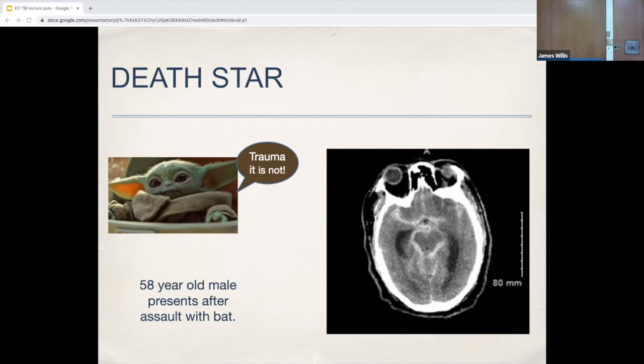Don't think trauma. So even though he came in with a clear history of literally being hit by a bat, with police witnessing it, it wasn't a traumatic bleed. What we imagined was, while getting hit, his blood pressure spiked and he ruptured an aneurysm. So we shipped him off to Bellevue. He's not doing very well right now.